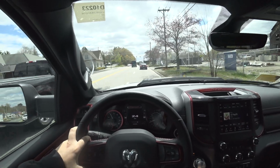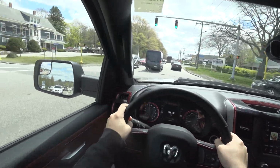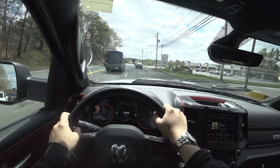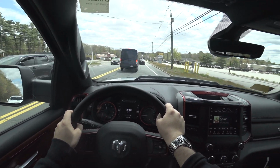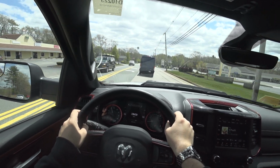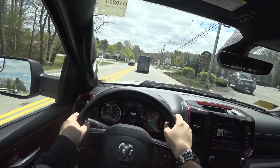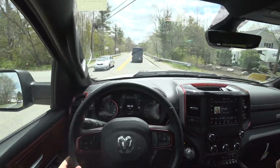Ride feels great over these bumps. I can definitely tell the traffic's starting to pick up. It's a little before 12 o'clock and it's getting pretty hectic out here. Even sitting in traffic, it's daily drivable.